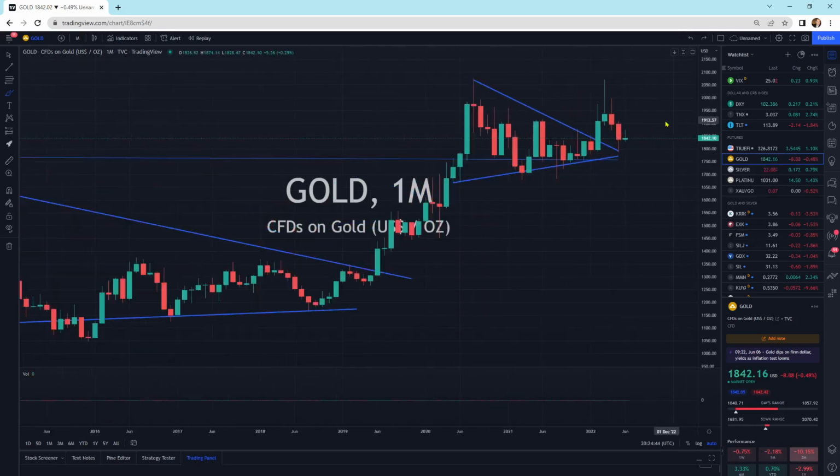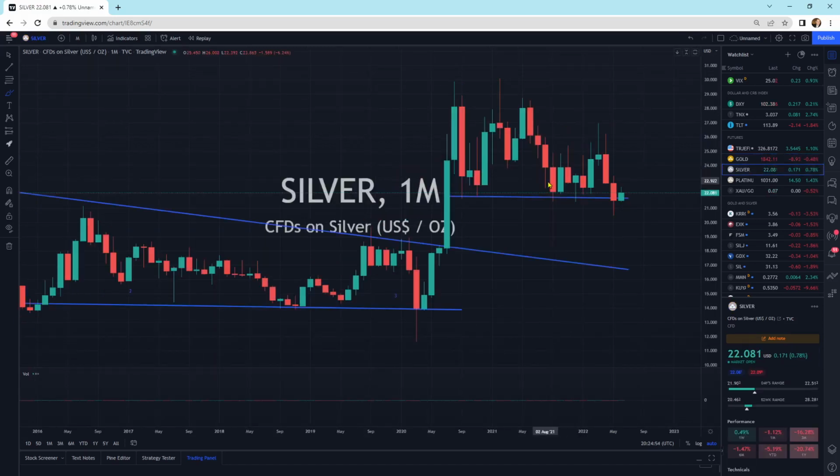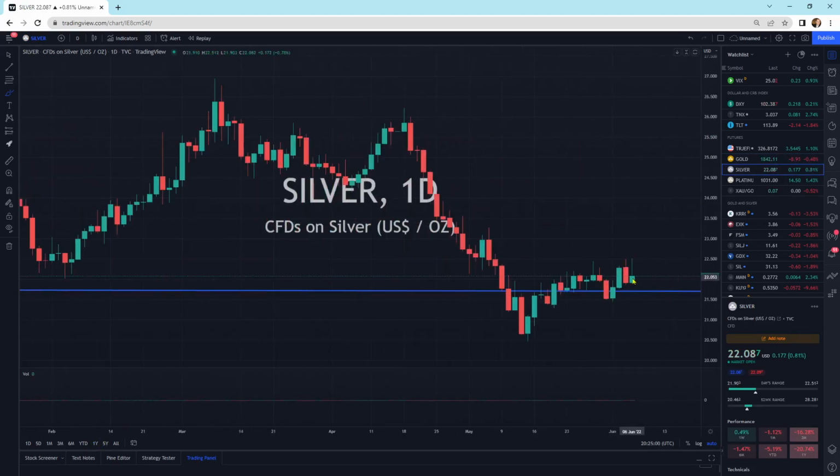I'm a big bull. Why am I a bull? Because we are still in a bullish setup above a chart pattern, above support. That's what I look for. Silver's also on support. That's looking good. It's bouncing off that support level. We had a kind of back and forth day today, a little wick at the top. But again, we're above support. Hopefully this support holds in this general vicinity.